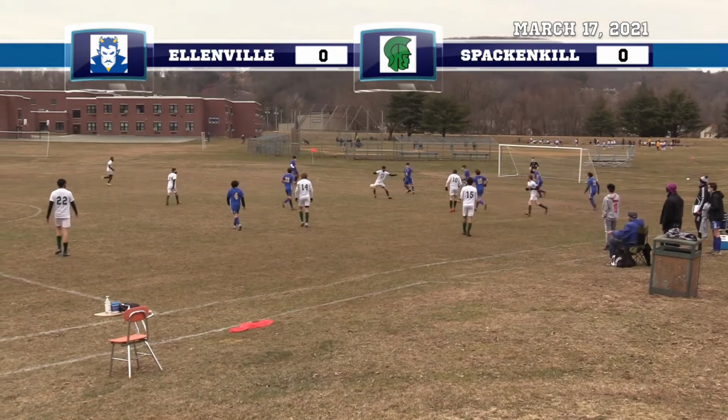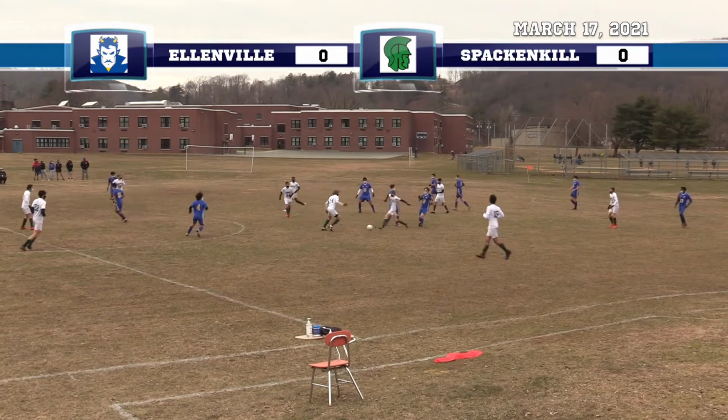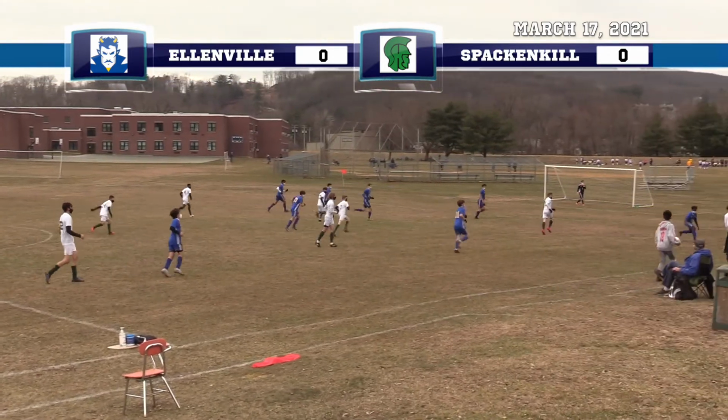I hadn't even noticed it, probably because I'm just so used to everyone wearing face masks. Ellenville brings it out of defense, a little flick from 23, couldn't quite find Baxter.